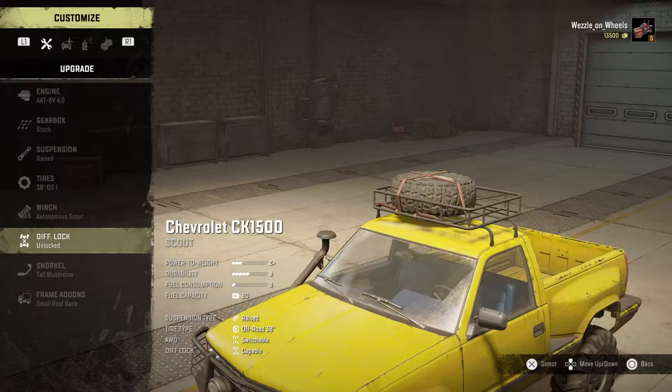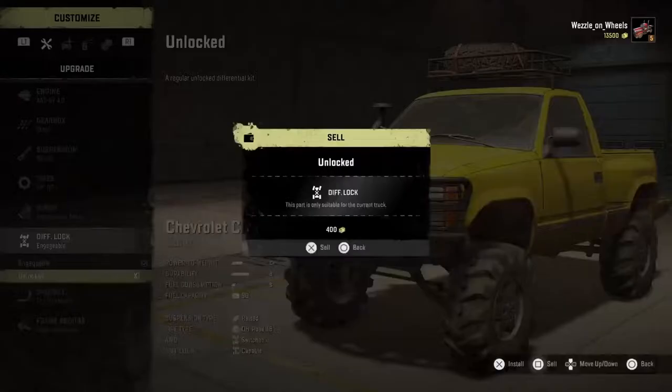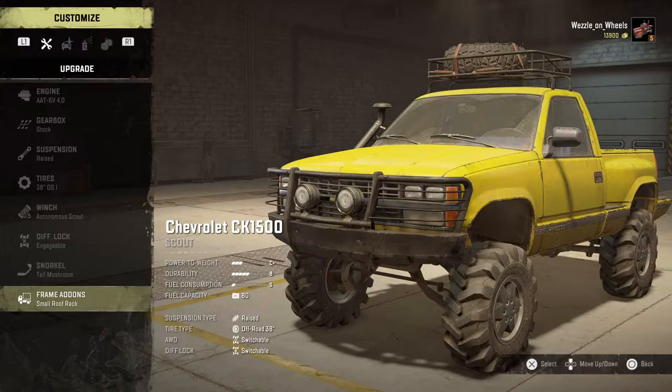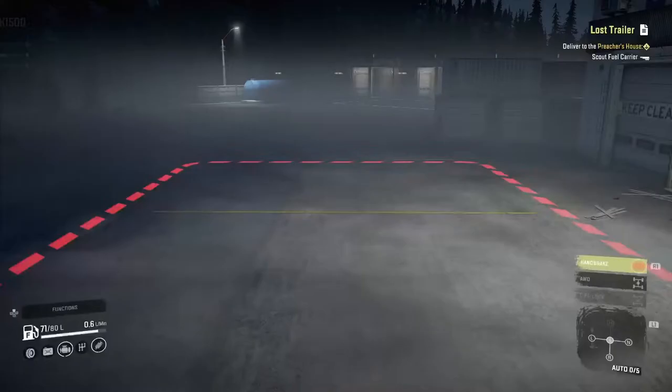We've also put on our engageable diff lock that we uncovered and unlocked. So now we've got a diff lock on our Scout. We've got a roof rack. We've pretty much got everything we want for this little guy for the moment. So that's pretty cool. We'll take it now in hard mode.